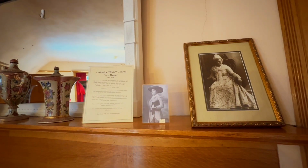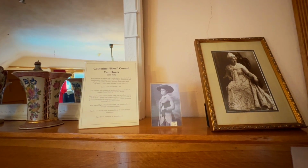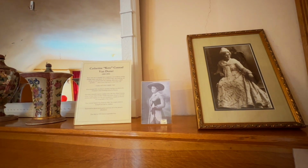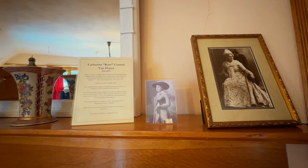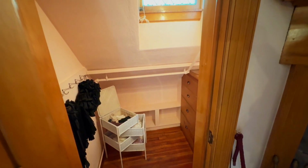Of course, we get to know a little bit more about Catherine, or Kate Conrad Van Duzer here. She was born in 1885, passed away in 1935, and she passed away from an appendectomy. It wasn't your average woman though. She was actually a wonderful singer, and she was offered the opportunity to sing in the opera in Italy. That is crazy.